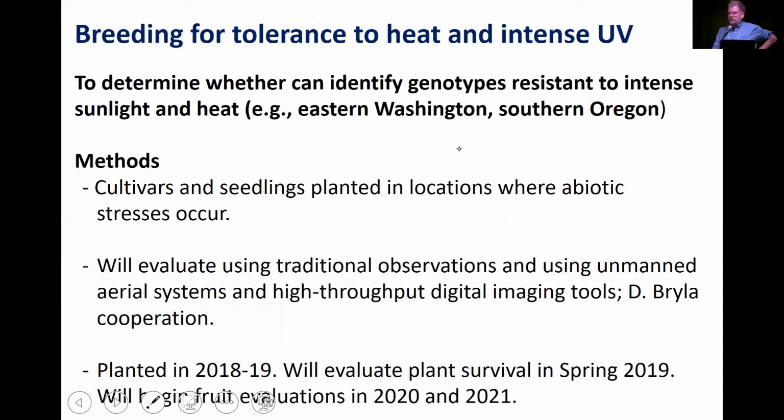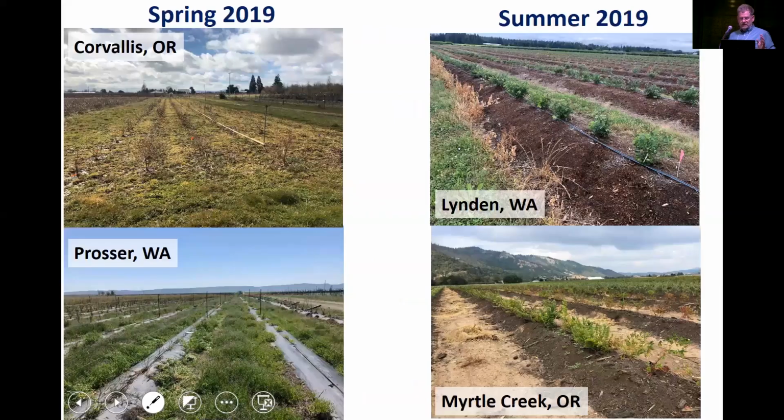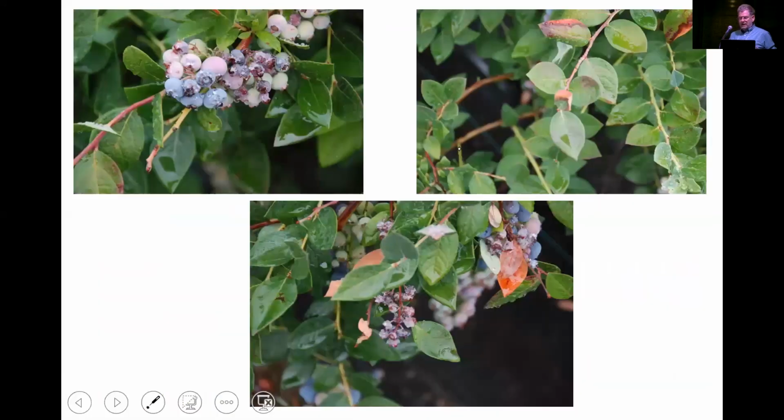The other thing, for those of you who are involved with the commissions, that I'll just mention real briefly is we do have a trial that we put in for a grant to the Blueberry Commission. It's pretty substantial. We put it to both of them. We crossed heat susceptible and heat resistant varieties. We put all the seedlings from those crosses in Roseburg, Oregon; Prosser, Washington; Linden, Washington; and Corvallis. And the goal is to see if we can develop a better understanding of heat tolerance and how to breed for it. So here are the sites. The site in Linden is top right. That was a picture taken. It went in last fall, and they're all coming along very nicely. But we're going to work to try to see if we can figure out this heat tolerance thing.